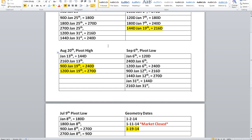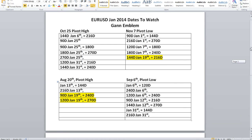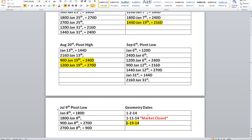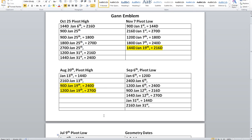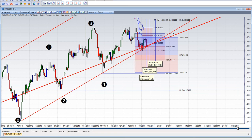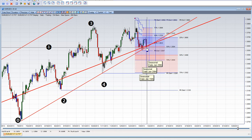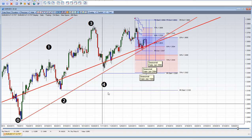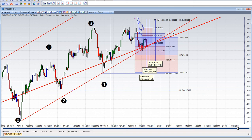On our Gann emblem, you can see that we have a vibration of the 19th. So it should be a good cluster date between the 19th and the 20th. We got a hit on the geometry dates also. So that should be interesting to see. So there's going to be a cluster of dates, especially around here. Next week especially there's going to be a lot of action for the euro, so make sure you keep your eye on your charts, because inside the charts, that's where the hidden information is.